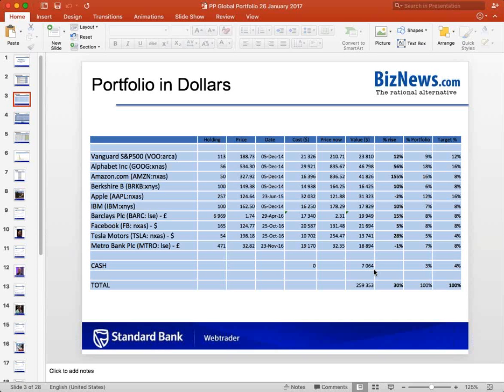And then, of course, the star performer this month was Tesla, which went from $198 last month to $254 at its current share price. That's the overall portfolio showing a 30% gain. It is witness to a little bit of good luck that we've had in making some pretty nice share selections, and also the market overall has assisted.